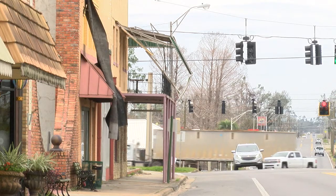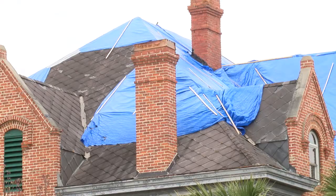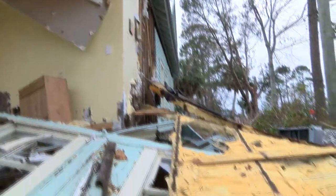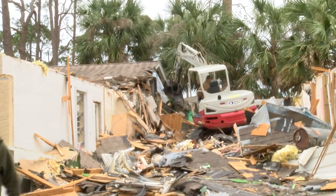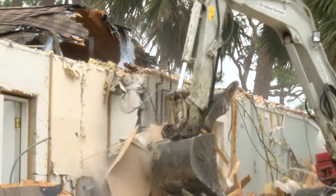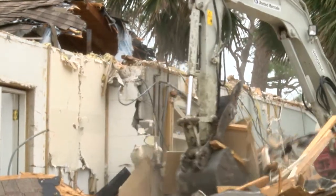Just east of Mexico Beach lies Port St. Joe, a town that caught part of Michael's eye and suffered damage from a 9-foot storm surge. Most structures near St. Joseph Bay will have to be completely demolished and rebuilt. It's an area that may never look the same again and will require years of rebuilding before it returns to its former glory. I look for maybe the next couple of years.